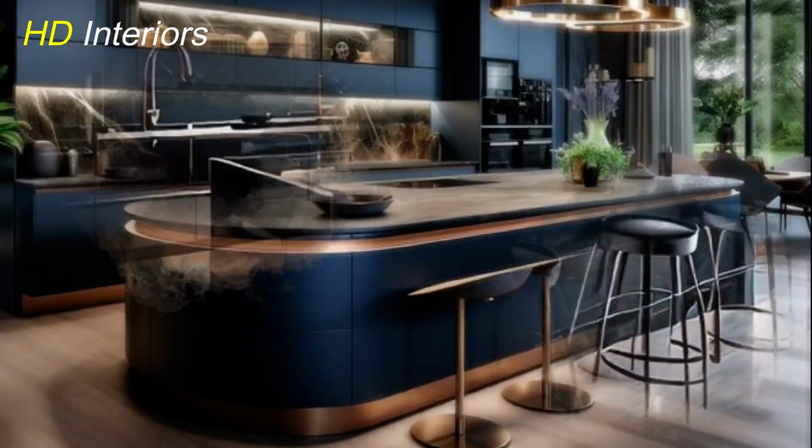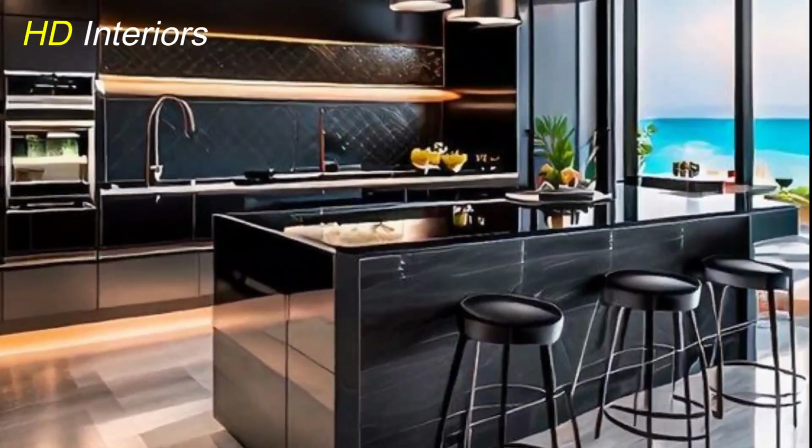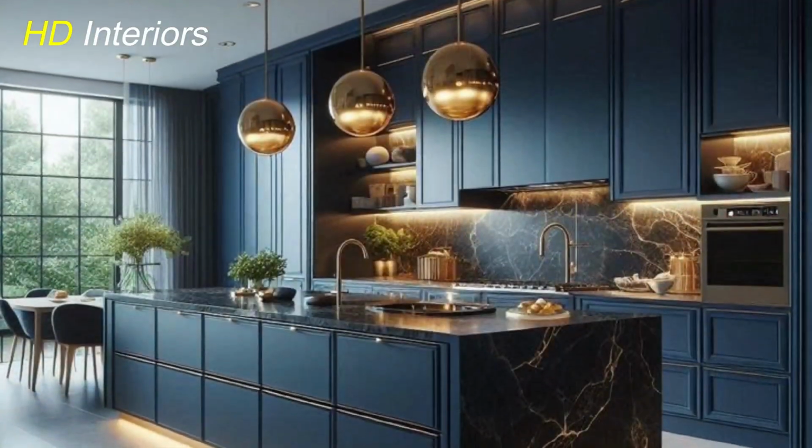Today, we're diving into how you can transform your kitchen into a contemporary masterpiece. Whether you're planning a complete renovation or just a few updates, we've got you covered with the latest tips and ideas.